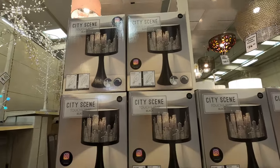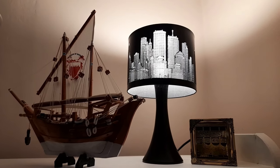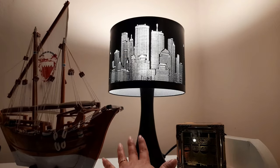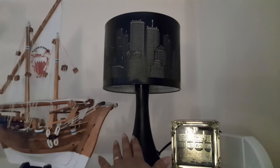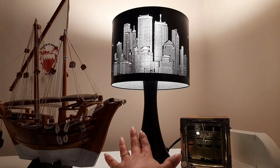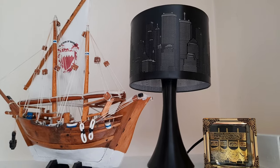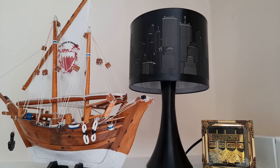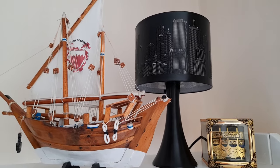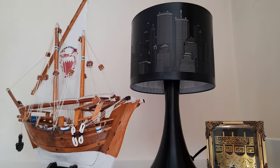So I decided to get one myself, and I put it in one dark corner of our room by the telly. Next to the telly is the shelf, and I put that light on top of it. So at night when we're just watching telly and we just needed a dim light, I think it's really quite perfect. Even on daytime, it's still very decorative. It's very ornate that you can actually see the city scene. Yeah, I did get myself one of those.